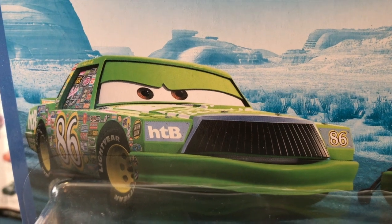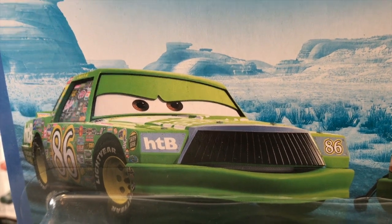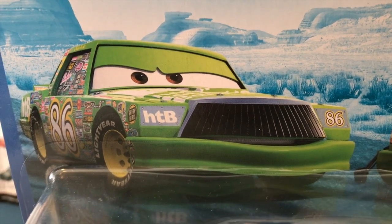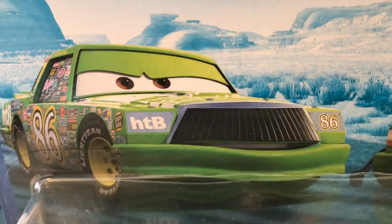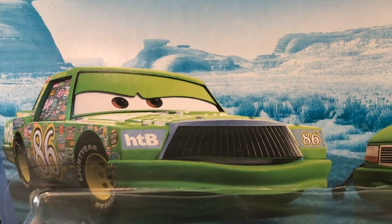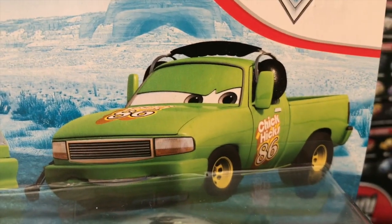Every once in a while, Mattel will throw out an insane re-release. A car that nobody saw coming. Someone that we didn't think would be released again, or someone we didn't think would be released again in such an easy way to get. And Chick Hicks' crew chief is one of those cars.